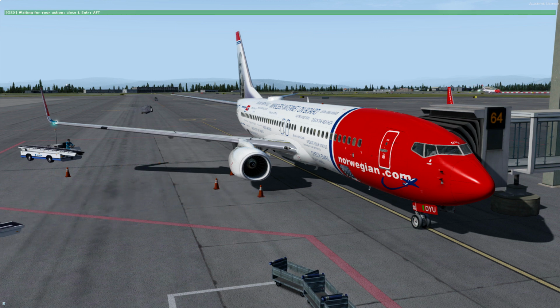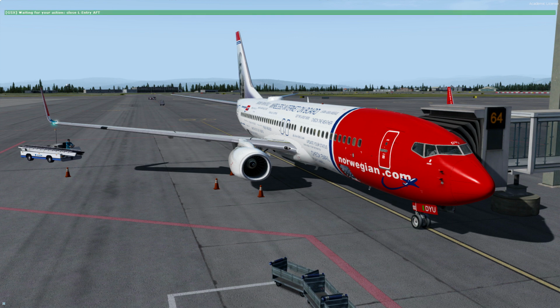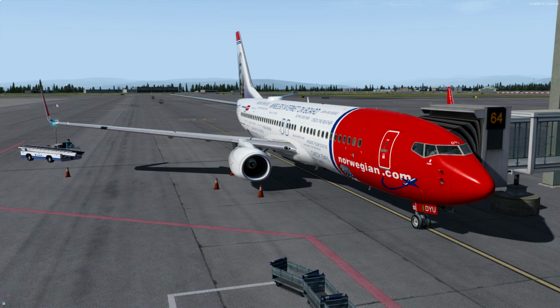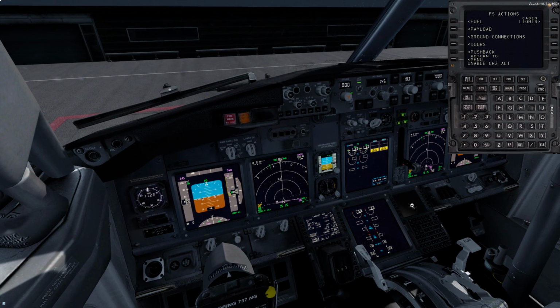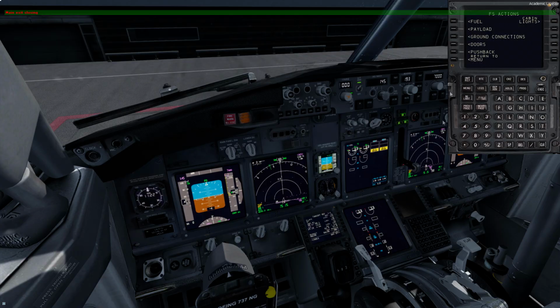Runway 19 right, final, for a full stop. North Shuttle 381, are you ready for immediate departure? North Shuttle 381, clear for takeoff, runway 19 right, winds from 190, 14 knots.